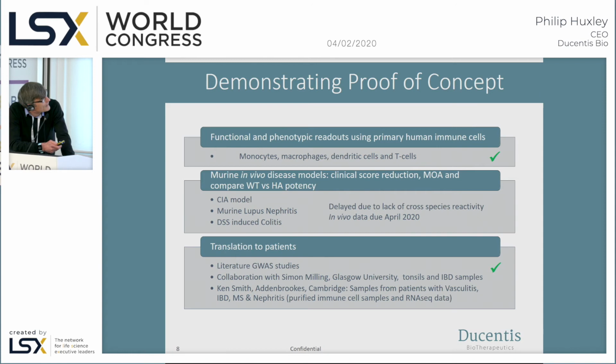We're then also looking at in vivo disease models, and there's a lot of literature data sort of showing that CD200 agonism reduces pathology in a whole variety of in vivo disease models. What we want to do is to show that our molecules are active in these in vivo disease models, and that is problematic because there's no cross-reactivity between the human and the rodent receptor. We're addressing that in a couple of ways.